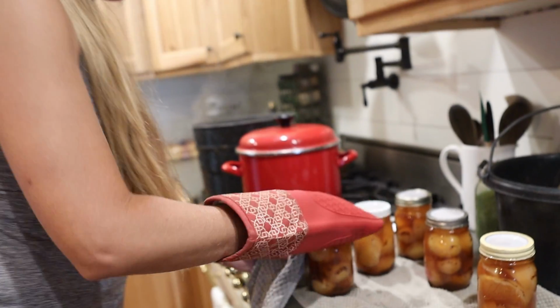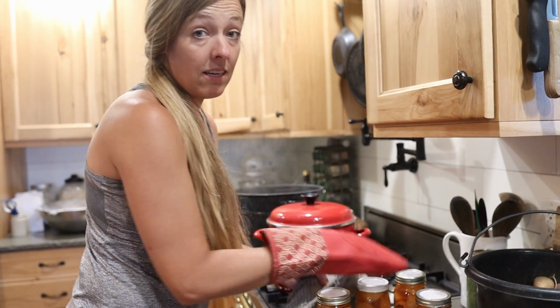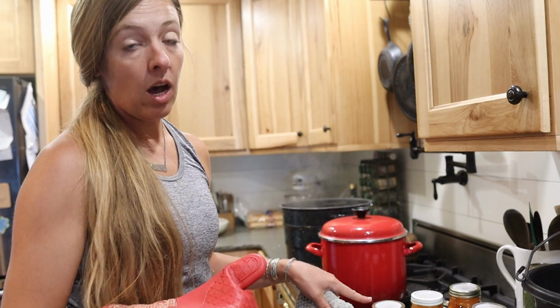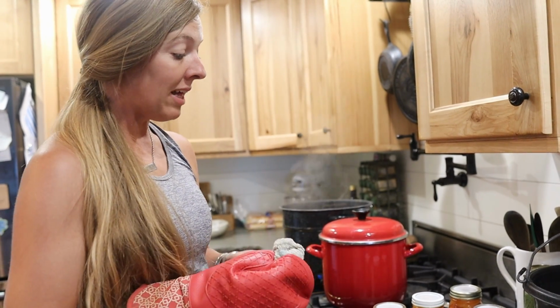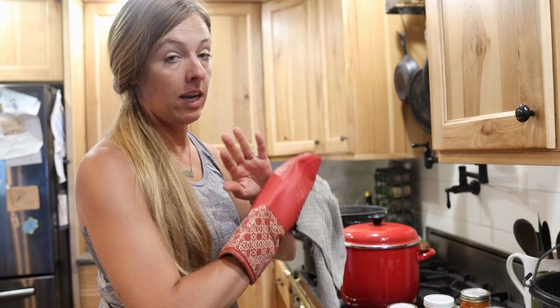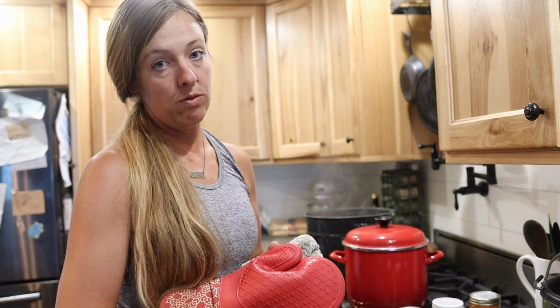Okay, those are pretty tight, and now I'm gonna let these cool completely before I take this metal ring off and test the seal. I'll probably let these sit even longer than I normally would with my metal lids, just to make sure they completely come down to room temperature.